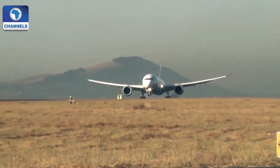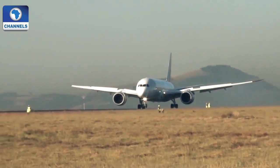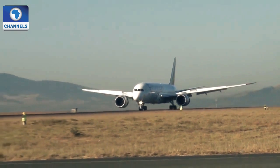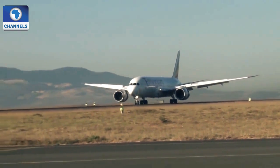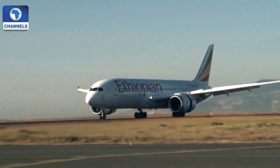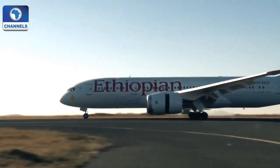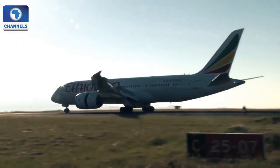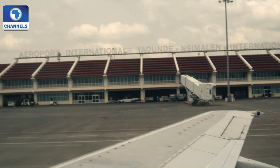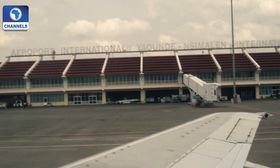On the foreign scene, Ethiopian Airlines, which is the largest African airline, says Yaoundé in Cameroon is its new destination, beginning from October this year, at the Nsimalen International Airport, starting on October the 25th. The capital of Cameroon, Yaoundé, is the second largest city in the country after the port city of Douala.